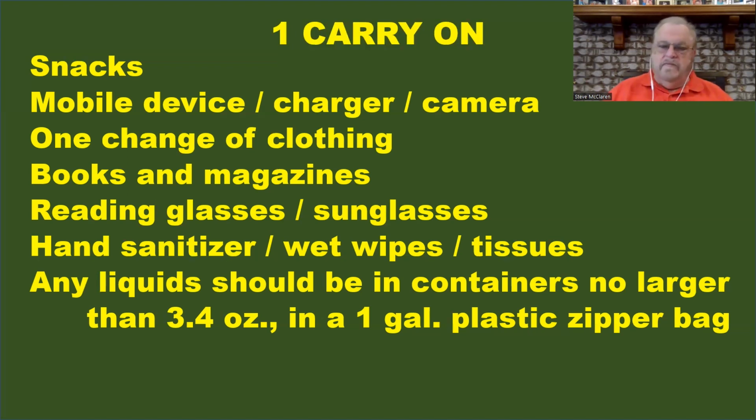And so you might want to get all of your liquids, shampoos or whatever that you might carry, into small bottles and put them in a one gallon plastic zip bag, because that's what TSA is going to look at. They're going to look and see what's in that little one gallon bag. That's the same as traveling anywhere. That's not just Israel.